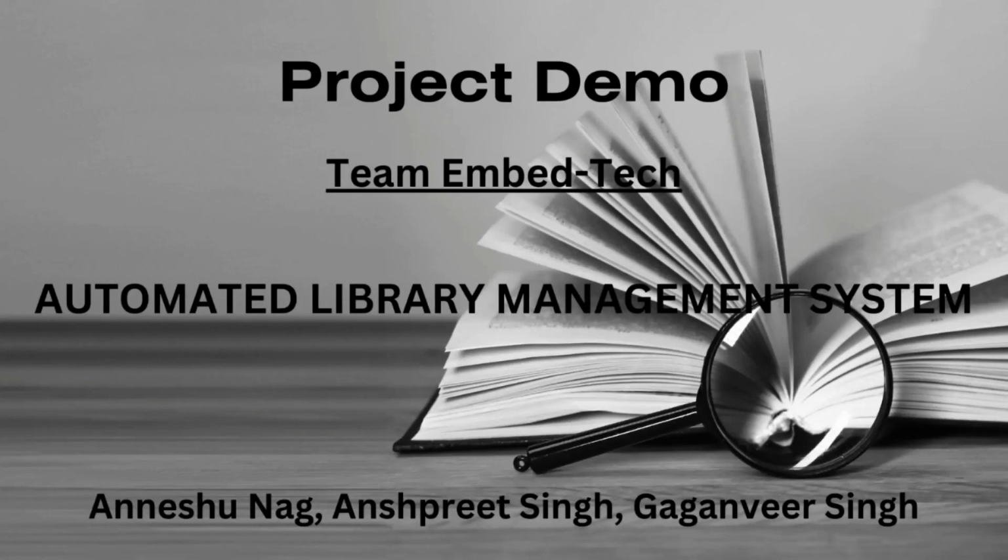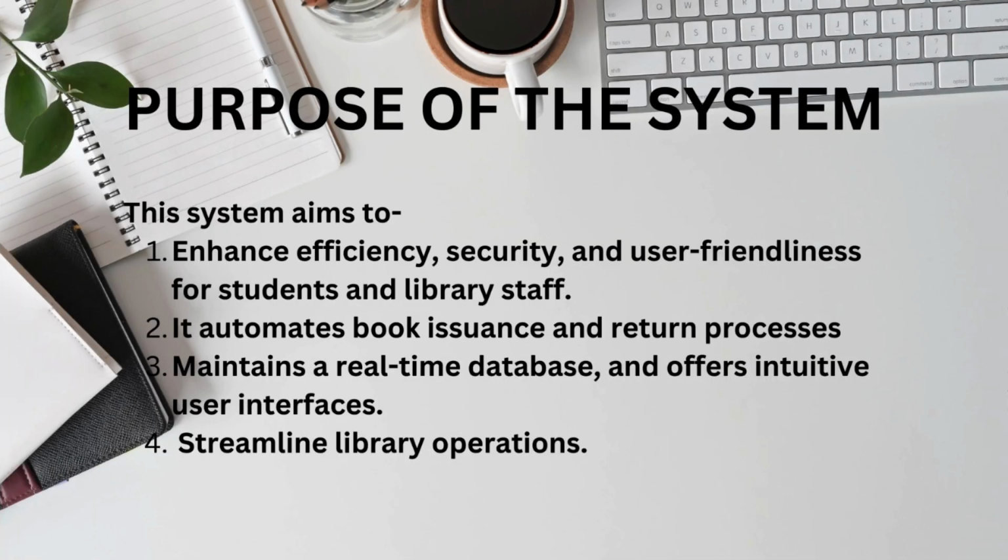Hello everyone, this is Team Embed Tech, and in this video we will be presenting a demo of our automated library management system. So why do we propose this project?